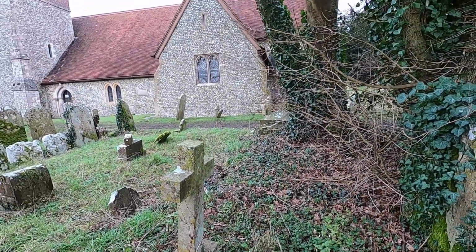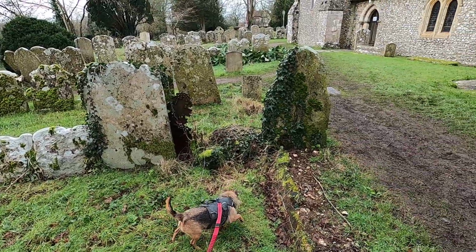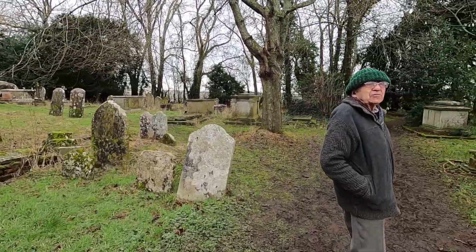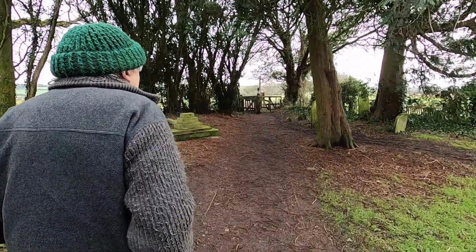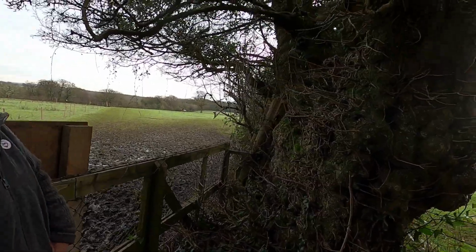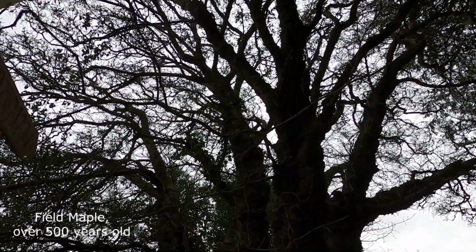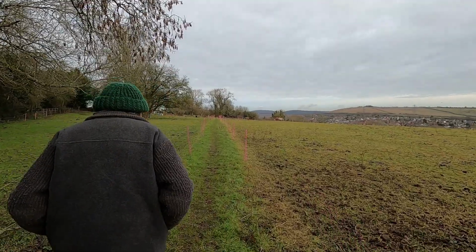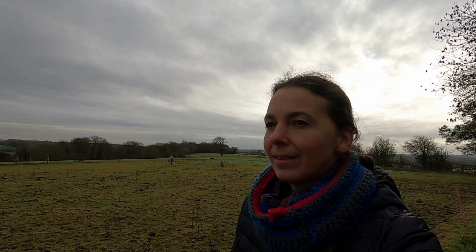We've come up to Catherington churchyard now and seeing more signs of spring. 2 maples, pretty well the oldest in Hampshire. That is really old, this one. I think it's probably about 500 or 600 years old. Very old tree. This is a walk I used to do after school. Yes.